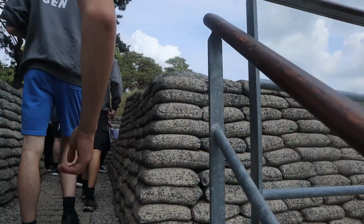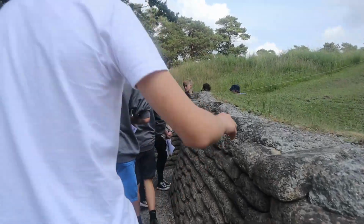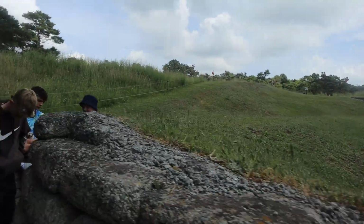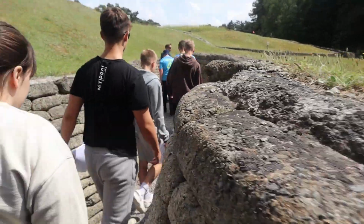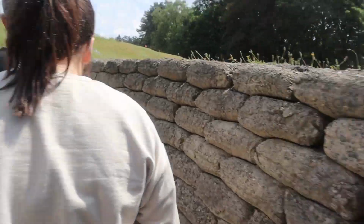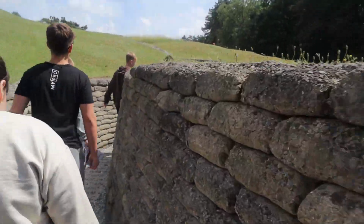As we came up from the trenches, we were very out of breath. This was because of the lack of oxygen down in the trenches, as they are about 8 meters under the ground. These trenches would have been used in the attack on the 9th of April, where thousands of Canadian troops spilled out of the tunnels into these trenches and onto German front lines.